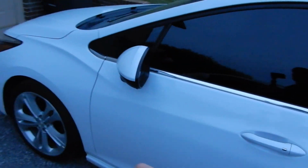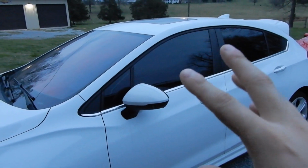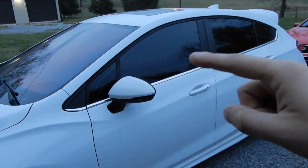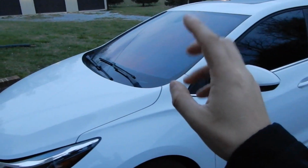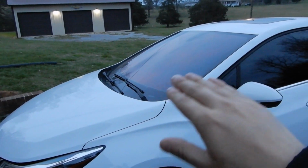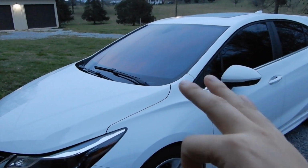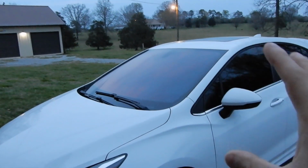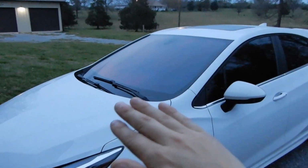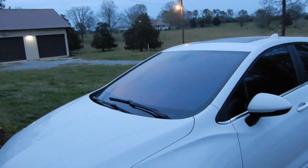So the tint is 5% and XPEL's XR Plus. It's like their ceramic plus pretty much. Did 5% sides and the rear, and then the front windshield, it's kind of hard to pick up on camera, but it has a little red look to it. It is actually Ultravision's Slow Burn. My tinting people may have heard of that, of Ultravision, but it's got a very subtle red look to it. I like it so far.